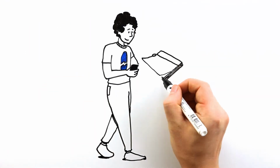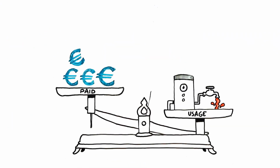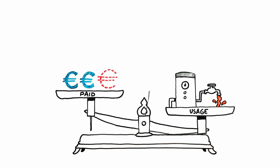He's already made monthly advance payments. At the end of the year, we calculate whether these are enough to cover the costs he's incurred. If he's paid too much, he'll get money back. If it's too little, he'll pay extra.